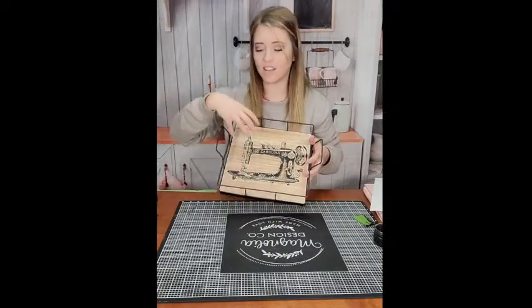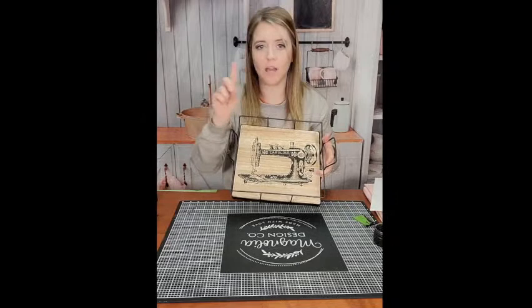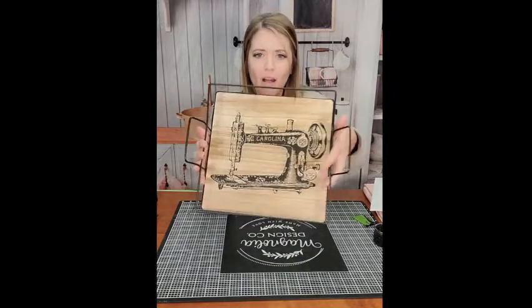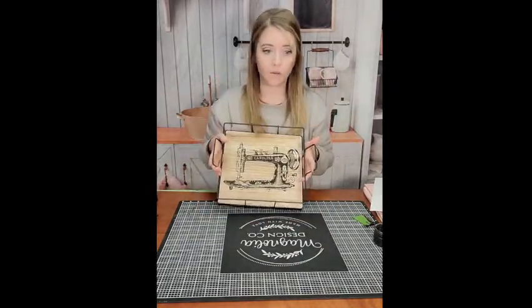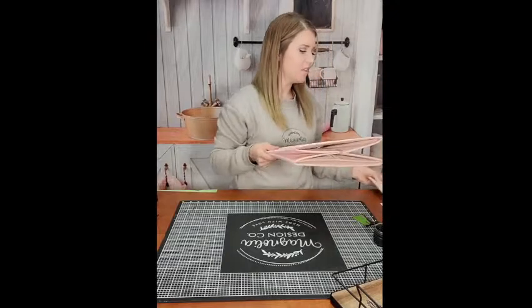Little cups, little... I am not a sewer. Let's just say that. I have a sewing machine. I am not an active sewer. But you have your little pin cushions and your needles, and you can put them all in little cups and put them right on here for organization. How cute, right?